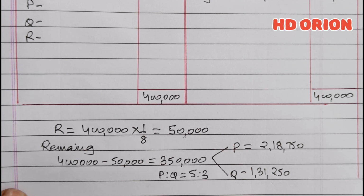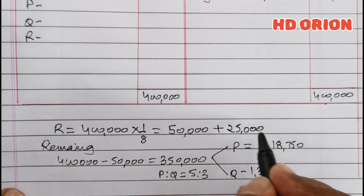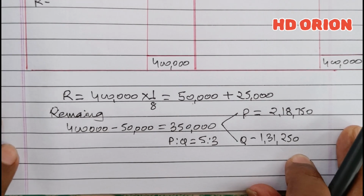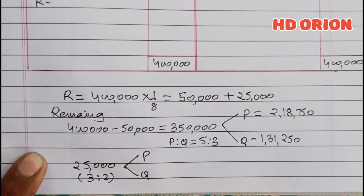Fine. So what is the deficiency? Deficiency is rupees 25,000. And who will bear this 25,000? P and Q will bear the 25,000 rupees. So let us calculate it here. 25,000 rupees, which is the deficiency, will be borne by P and Q in the suggested ratio, and the ratio is 3:2. It is other than the profit sharing ratio.